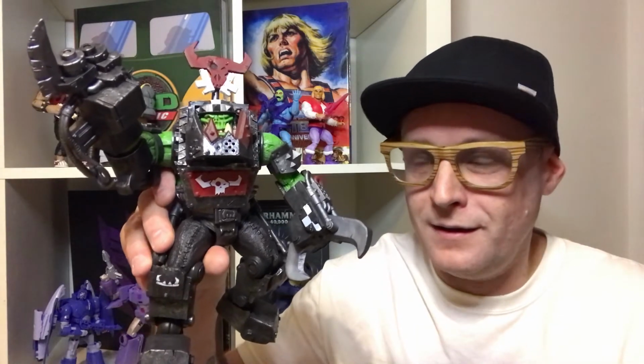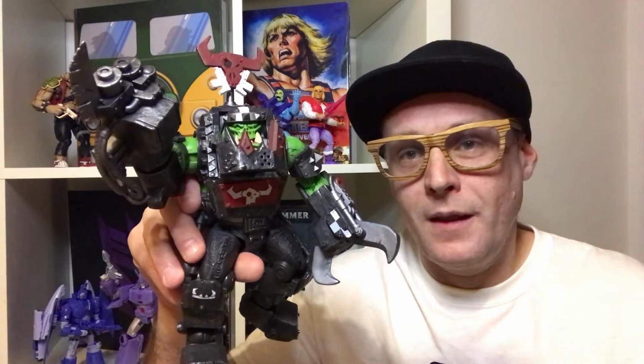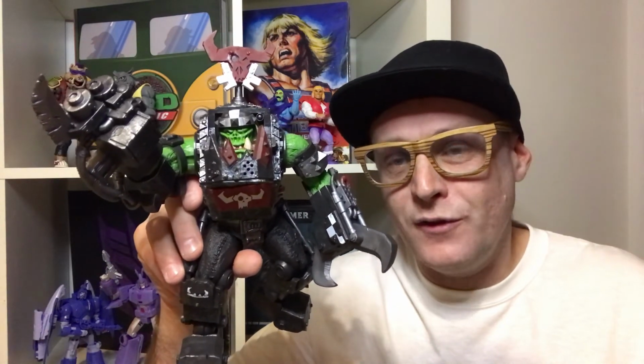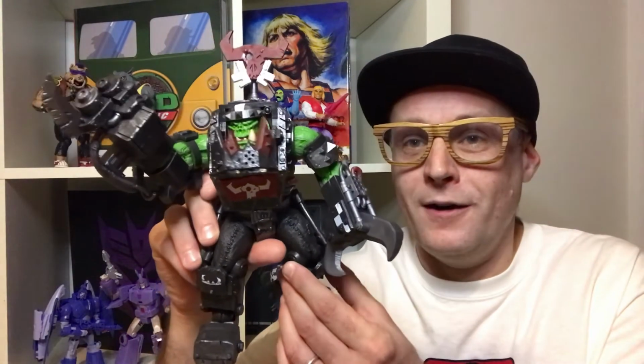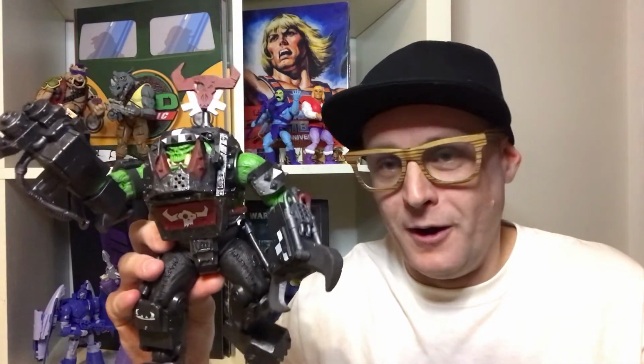I grabbed myself a McFarlane Warhammer 40k big mech orc nob with shooter and power claw out in the wild. I was going to pre-order one, but there it was, sitting on the shelf. And what a behemoth this guy is. He's so heavy I can barely hold him. Before we have a proper look at him, I'm going to show you the box, because the box is ridiculous. It's like this big. It's too big. I don't want this amount of plastic and cardboard in the world. It's just far too much.